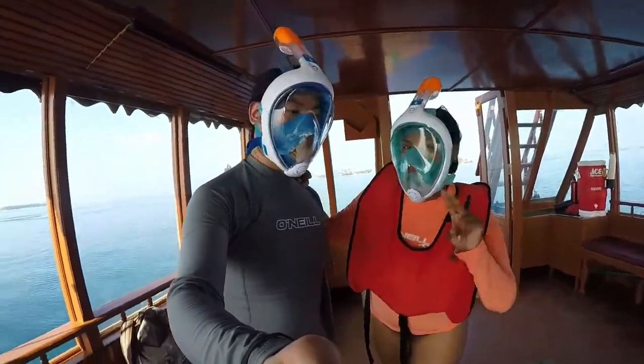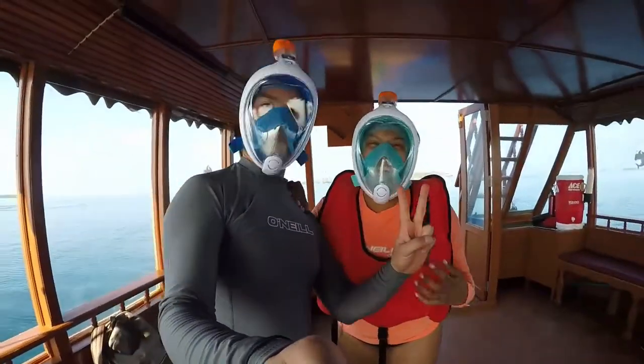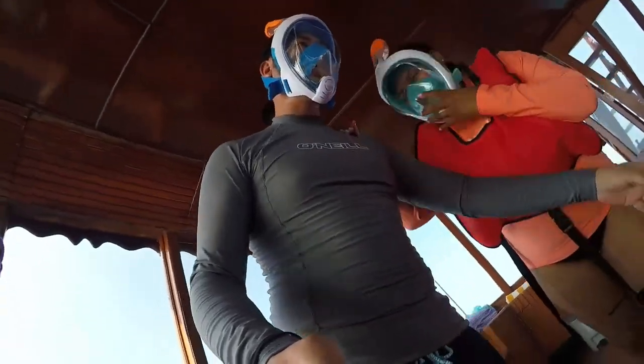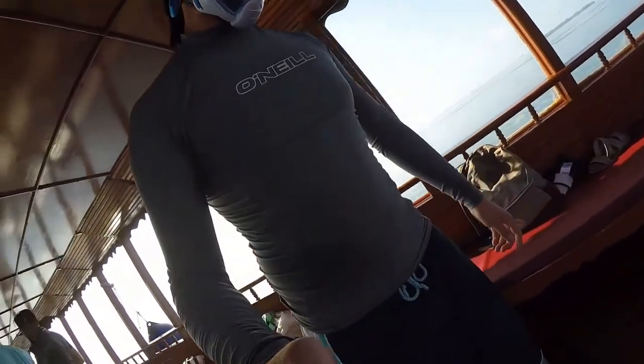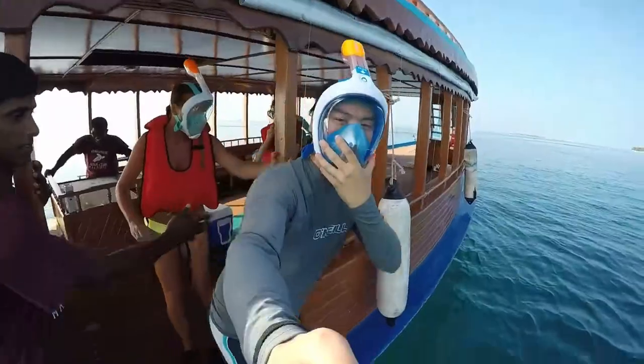This is us ready to snorkel. This was what we did the most out of everything. I would say almost every day we got on a boat that was part of the resort and put our mask on and our fins and jumped into the water.